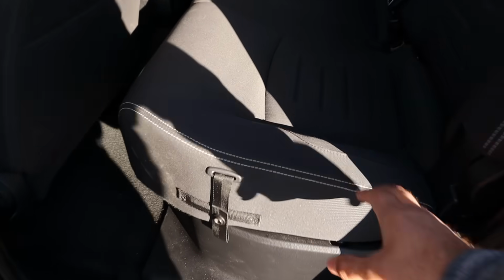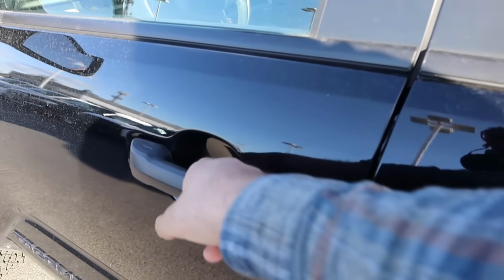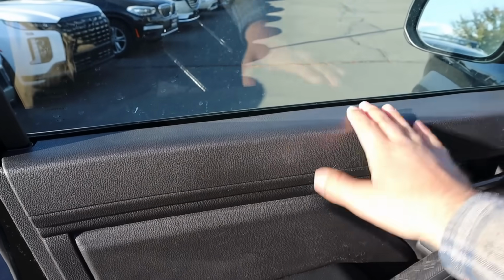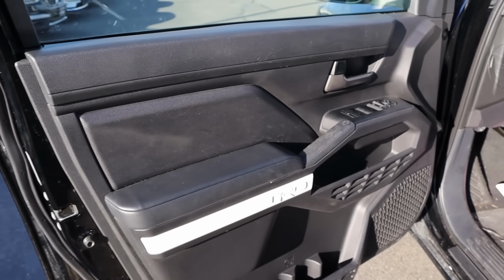Oh, this is one thing I was interested in seeing, how Toyota's new cloth would hold up, because their cloth trim is a little bit different this time around. And this stuff has all held up amazingly well. That's one thing Toyota does a good job with. This is just straight up plastic, but still, the door panel trim doesn't really show wear and tear.